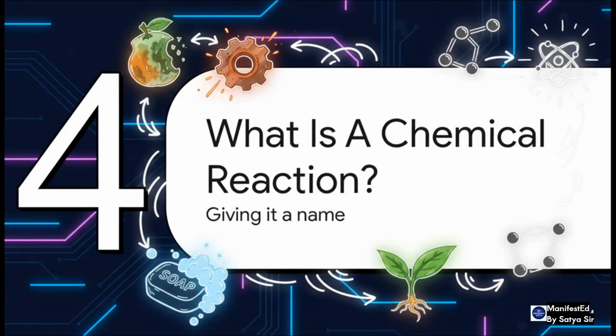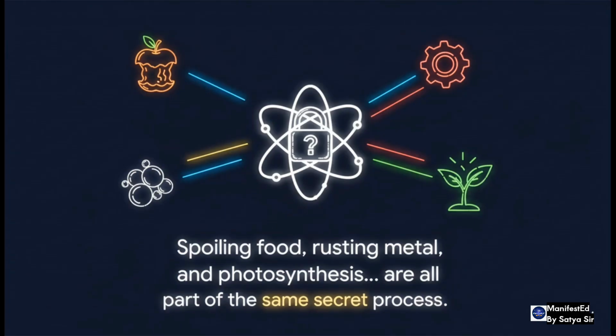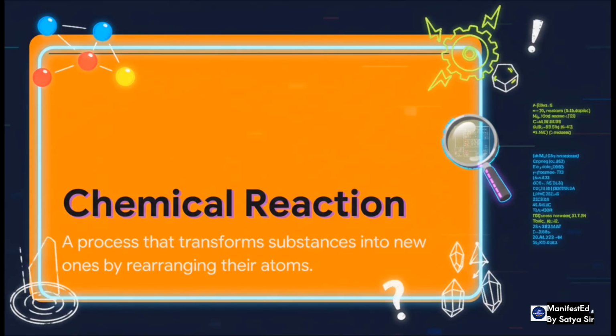Wow. Okay, we've seen spoiling food, rusting metal, clever soap, and life-giving plants. We've investigated all the clues, and we've uncovered the atomic secret. So now it's finally time to give this incredible process its official name. Just think about it for a second. All these wildly different things, from a simple change in your kitchen to the process that literally powers our entire planet, they're all connected. They are all examples of the exact same fundamental secret. And that secret is called a chemical reaction. That's it. It's any process where the atoms in your starting stuff just rearrange themselves to become completely new stuff with totally new properties. It's the engine of change in our universe.